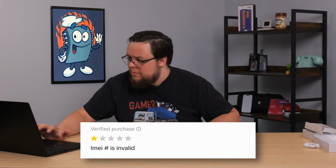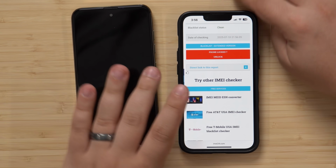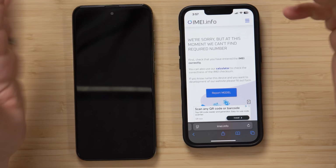Well, anyway, since I can't install any apps, last thing I want to do here is check the IMEIs, because we had that one review that said that the IMEIs don't even work. I don't know. Let me go ahead and look them up. Well, the blacklist shows up as clean, so it must be all right, I think. And this one couldn't find the IMEI number. Okay. Maybe that guy was onto something.